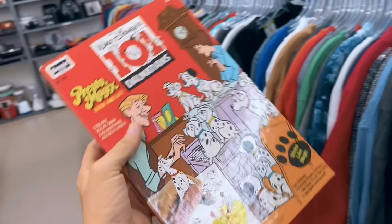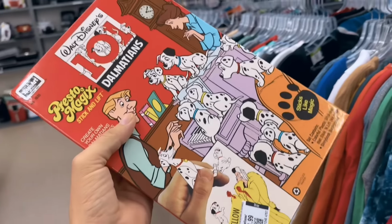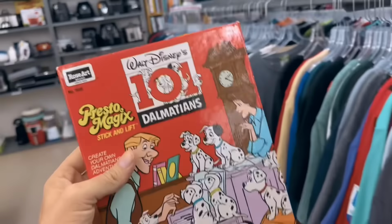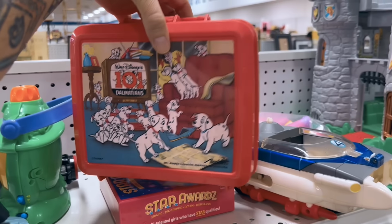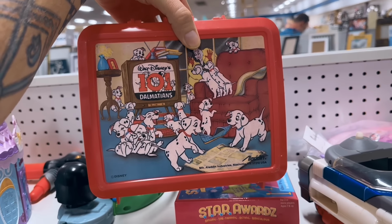Kind of makes me wish I would have picked up that 101 Dalmatians lunchbox last week. Yeah, so last week I found this 101 Dalmatians lunchbox, a vintage lunchbox, and I left it behind. I don't know why necessarily. I think just because I don't really collect 101 Dalmatian or Disney stuff. I'm really not into Disney stuff all that much, unless it's DuckTales.